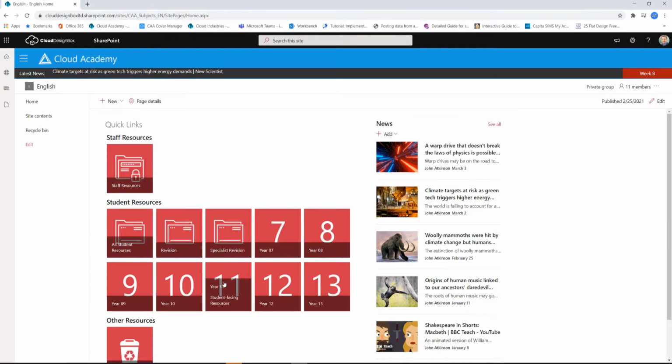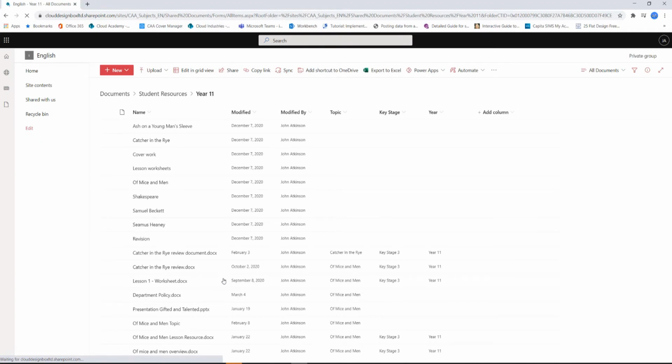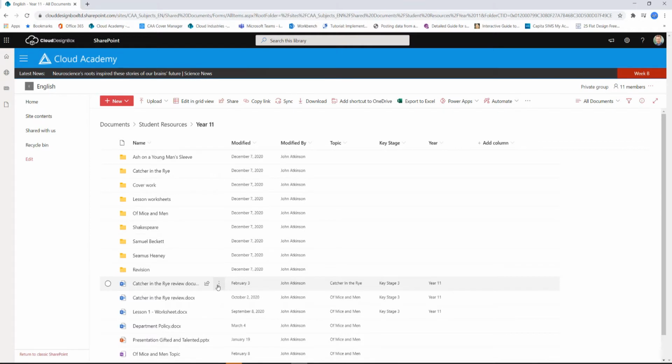So if I'm a student in year 11, I can revise back through previous years. I can see all the resources that were put there, in year 7 through to year 11, but I can't see any age inappropriate content. So I can't see year 12 or year 13. And inside here, this is a place where teachers can just drop some resources for the students, and the students can access them with read-only access. So it might be some lesson resources, some worksheets, it could be anything that you want to make available to them. And the great thing about using SharePoint is they'll be available anywhere on any device in the cloud.